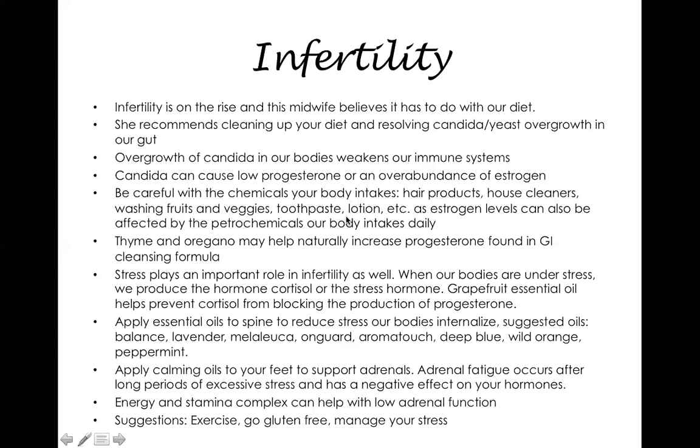Thyme and oregano may help naturally increase progesterone, and that is found in the GI cleansing formula. That's like GX Assist. That's what it's called for the doTERRA product. Stress plays an important role in infertility as well. When our bodies are under stress, we produce the hormone cortisol, or the stress hormone. So you can use grapefruit essential oil to help prevent cortisol from blocking the production of progesterone.